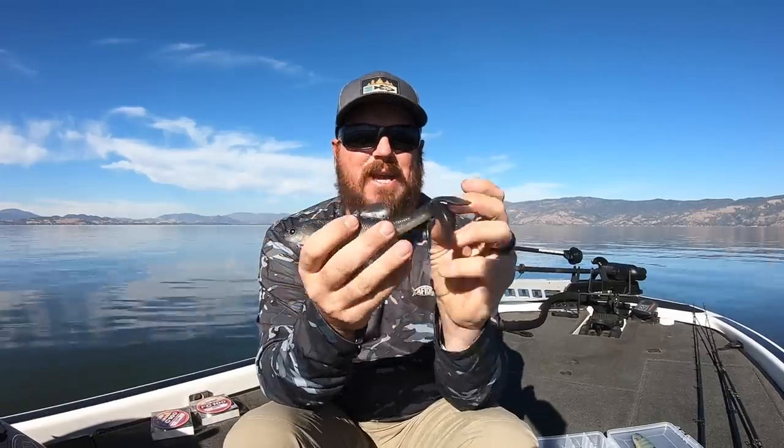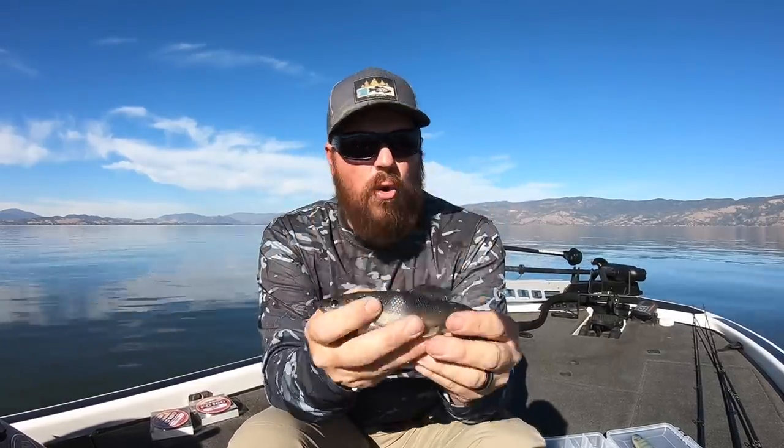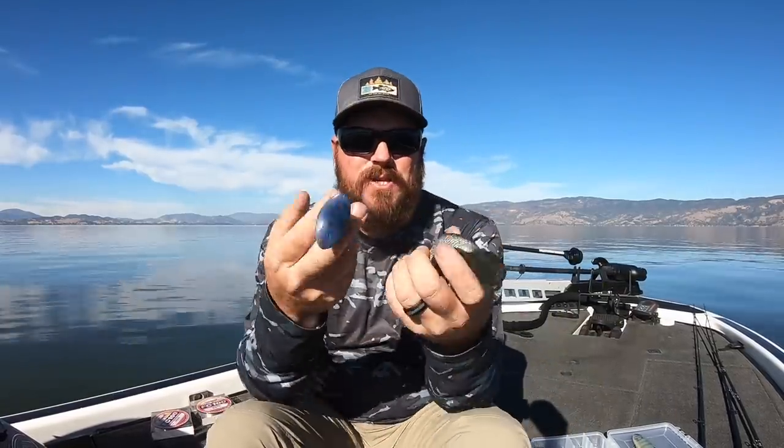Those baits are so soft that even in the coldest water, the bass will still eat them. So this is the one exception where I say, yes, I will still throw a paddle tail style in that cold winter water. Back to wedge tails. Wedge tails take the cake after that.